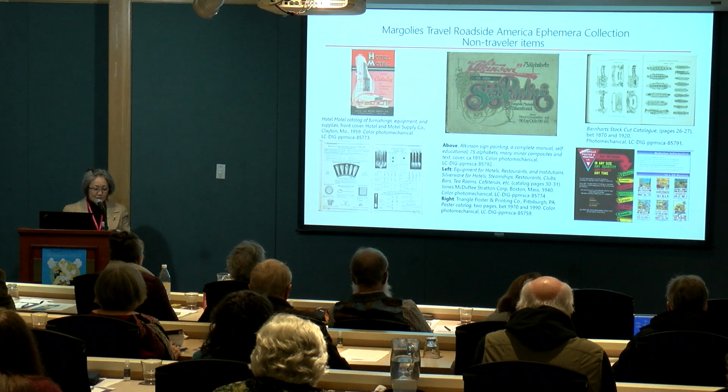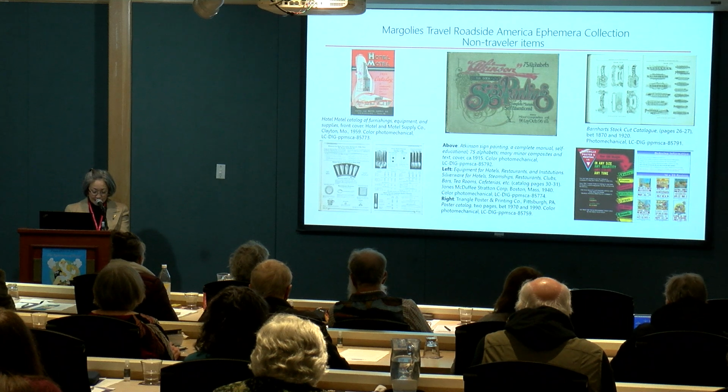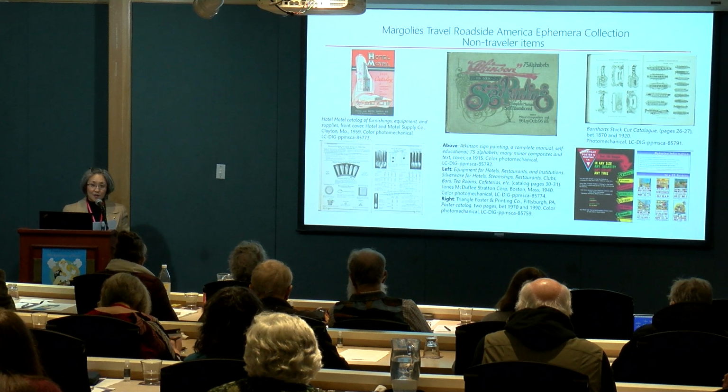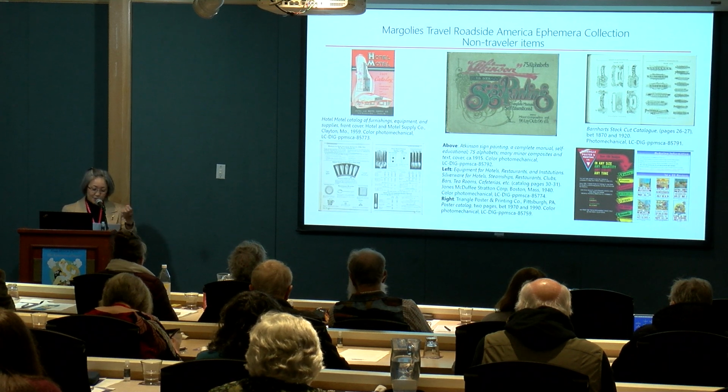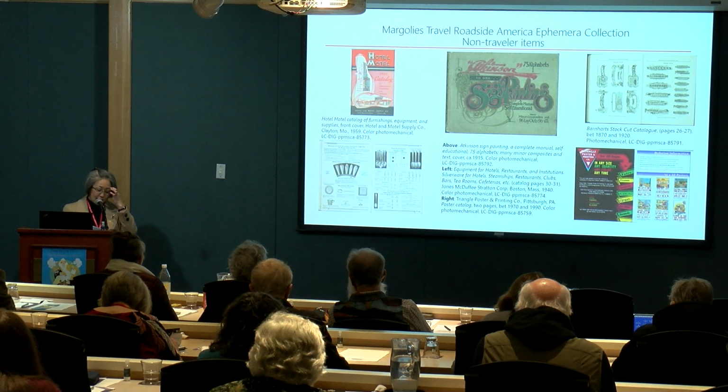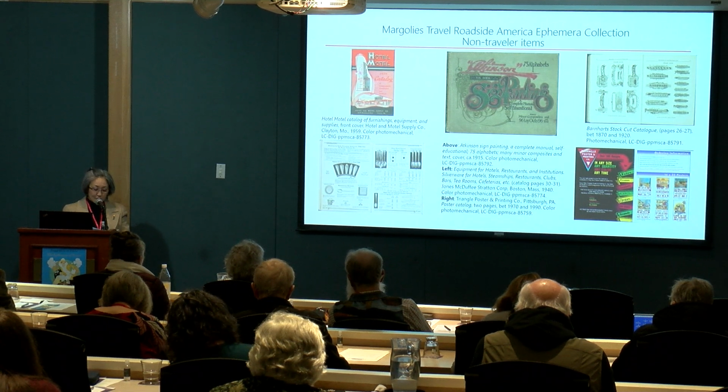When I looked through the Margolies Ephemera collection, I'm honest, I was not able to look at 3,600, but I probably looked at 50 to 60% because we have an internal inventory. So all categories I actually pulled out and looked at them. And I started noticing that way that Margolies really considered travel ephemera is much broader than I expected.